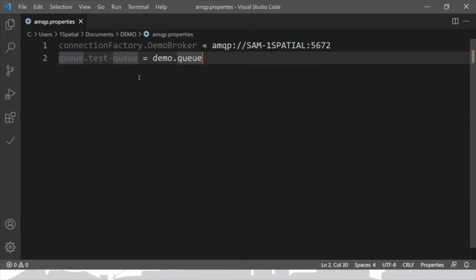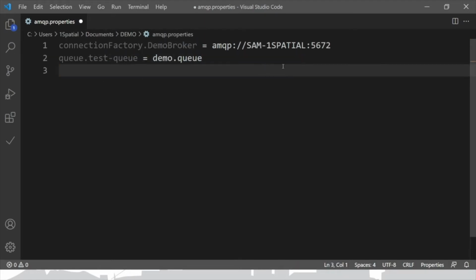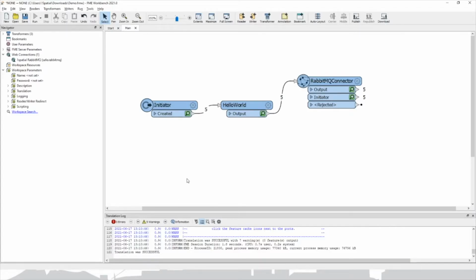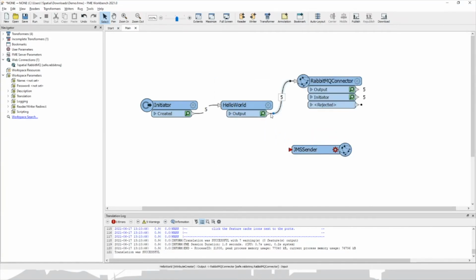What this will do is, when I go and call this file, it will give it the address. It'll reference the name of the connection factory and pass that address on, and then I'll be able to call the queue. I can have multiple queues in here, but for the sake of this, it'll just be that. So that's fine. Then you'd enter this into the JMS sender or receiver.